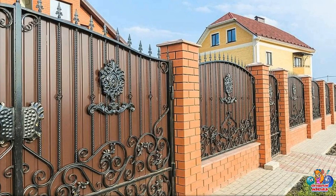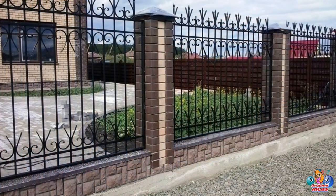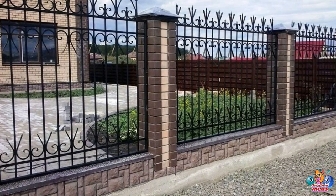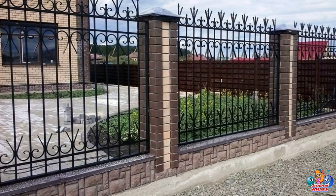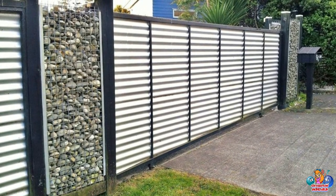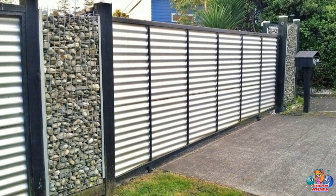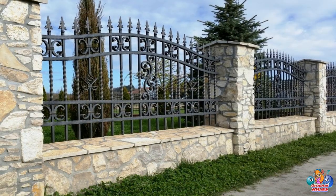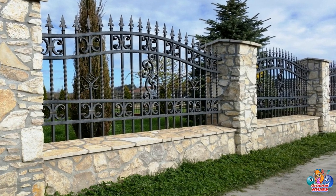Bamboo fence. Bamboo fencing is a great option for a natural, eco-friendly look. It's also an affordable option and can be easily installed. Wrought iron fence. Wrought iron fences are a timeless classic that adds a touch of elegance to any home.